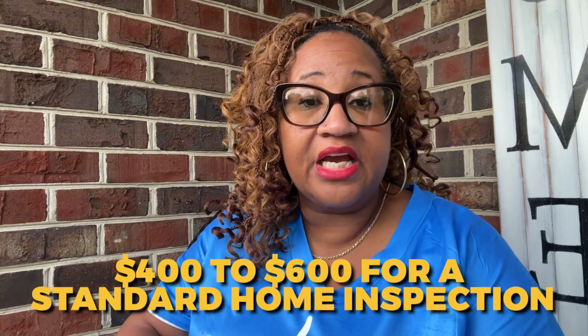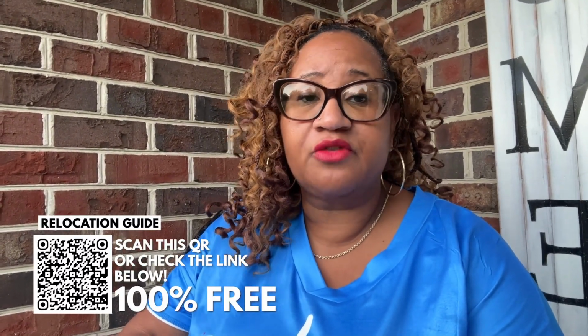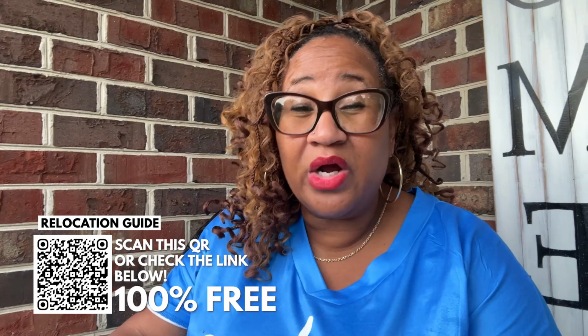Another fee is a home inspection. And while technically it's not a closing cost because you're going to pay for this before closing, it's an important expense for you to budget for. You can expect to pay around $400 to $600 for a standard home inspection, with additional costs for specialized inspections like termite and moisture, which the seller usually pays for, a mold inspection, or maybe you'll want a chimney or an HVAC inspection.